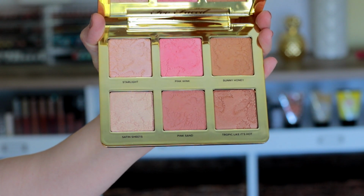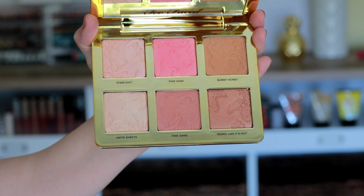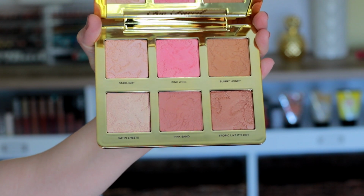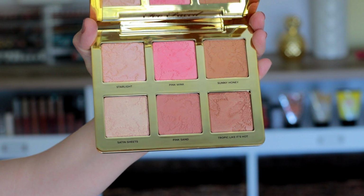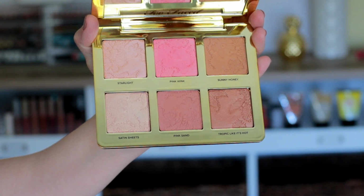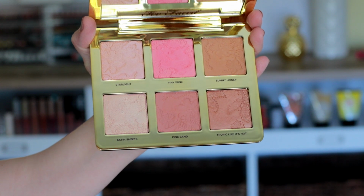So you're getting 2 blushes, Pink Wink, which is a pink coral satin finish, Pink Sand, which is a matte mocha pink, and then you're getting 2 bronzers, which are Sunny Honey, a warm ginger color, and then Tropic Like It's Hot, which is a spiced terracotta, and that one has a shimmer to it. Sunny Honey is more matte. And then the 2 highlighters, you're getting Starlight, which is a frosted pink champagne, and Satin Sheets, which is a frosted golden pink.